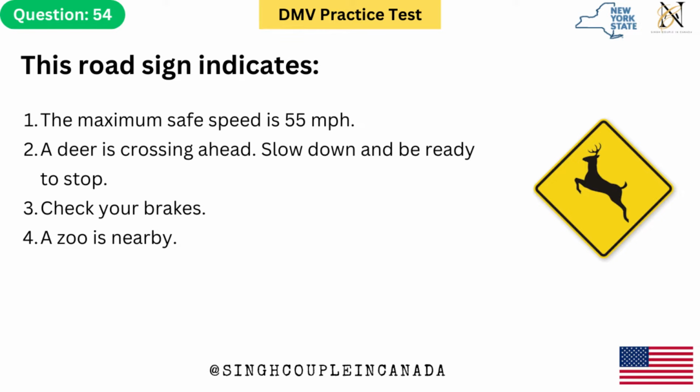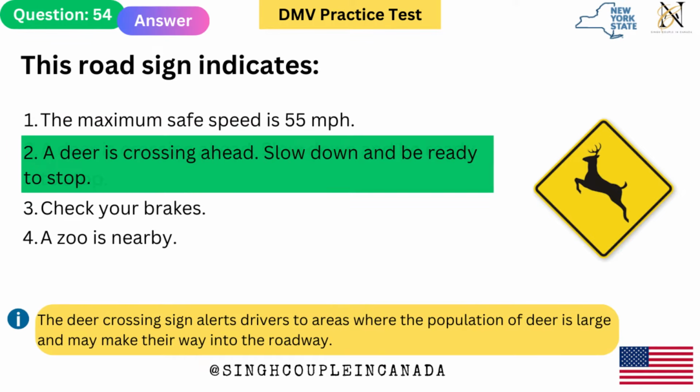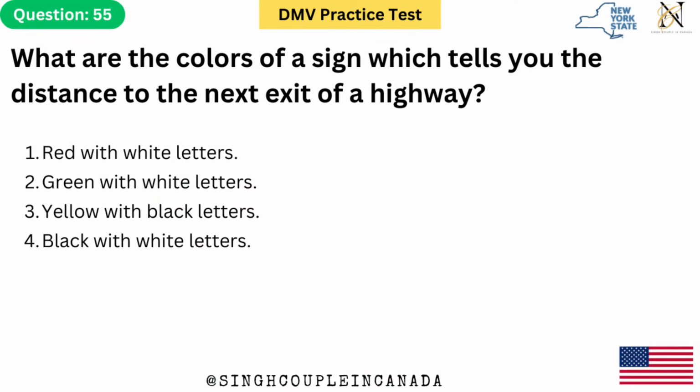Question number 54. This road sign indicates 1. The maximum safe speed is 55 miles per hour. 2. A deer is crossing ahead. Slow down and be ready to stop. 3. Check your brakes. 4. A zoo is nearby. The answer is 2. A deer is crossing ahead. Slow down and be ready to stop. The deer crossing sign alerts drivers to areas where the population of deer is large and may make their way into the roadway.